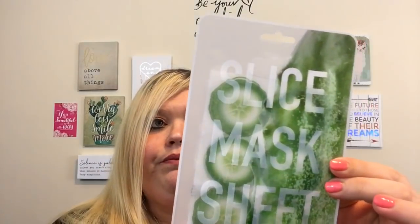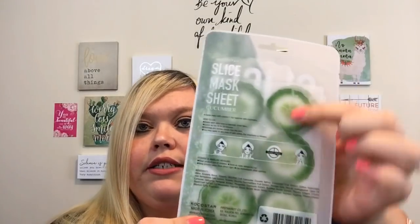So I am so excited. I have seen masks like this, but I actually have never had them. As much as I love sheet masks and stuff, I don't think I've ever had these type of masks. So this is the watermelon, and then you can see back here, it's like little slices you just stick where you want. And then we have the cucumber, and again back here you can see the slices. So I am so excited to give those a try.